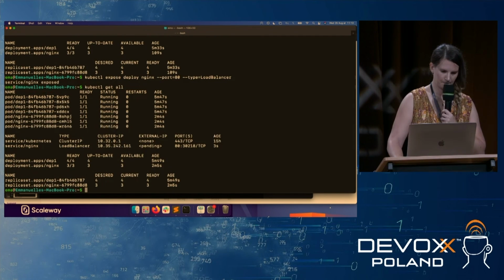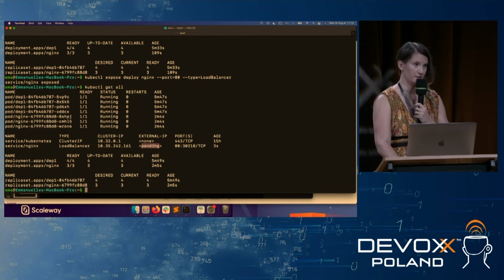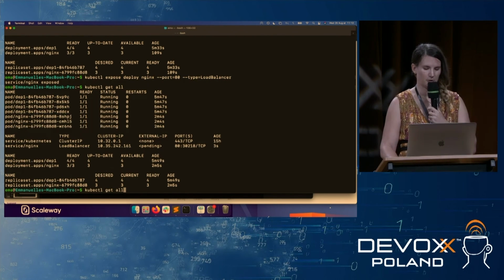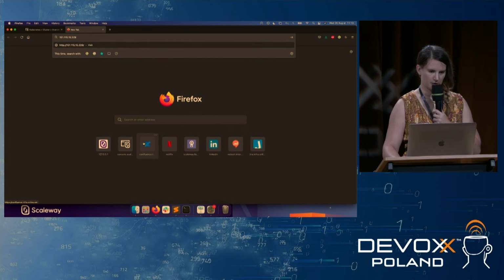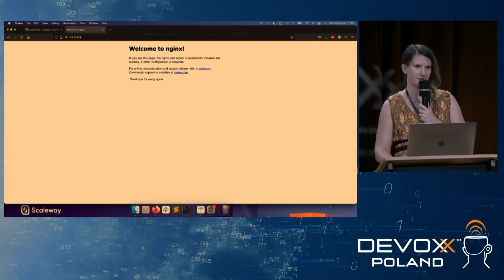OK. And here, the type has changed. I have a load balancer, and the external IP is pending. Why is that? It's because the cloud provider hasn't allocated an IP yet for the service. So I'm just going to wait a bit, and here it is. Now I have an external IP. Basically, well, I'm not going to do a curl. If I go on here, I just call the external IP URL, and I reached my deployment.